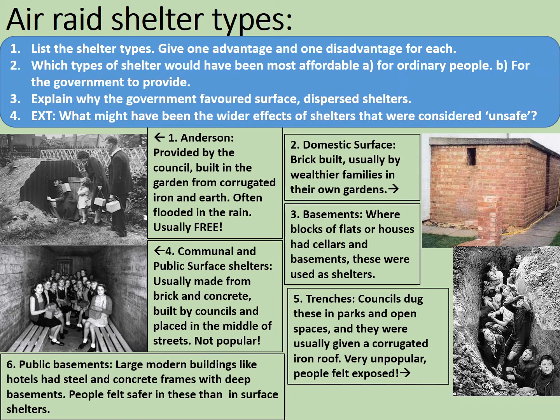Your tasks then. Firstly, list the shelter types. Give one advantage and one disadvantage for each. Secondly, which types of shelter would have been the most affordable, A, for ordinary people, and B, for the government to provide. Thirdly, explain why the government favoured surface dispersed shelters. Fourthly, what might have been the wider effects of shelters that were considered unsafe. Pause the video now and attempt those tasks.